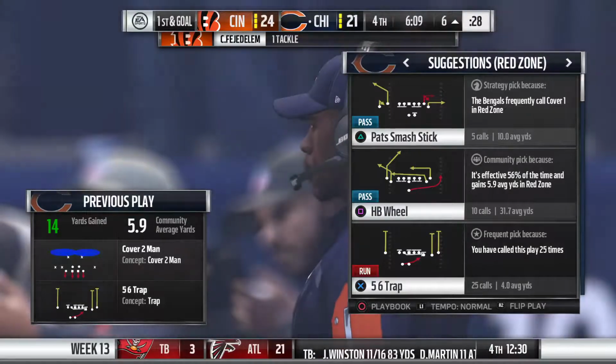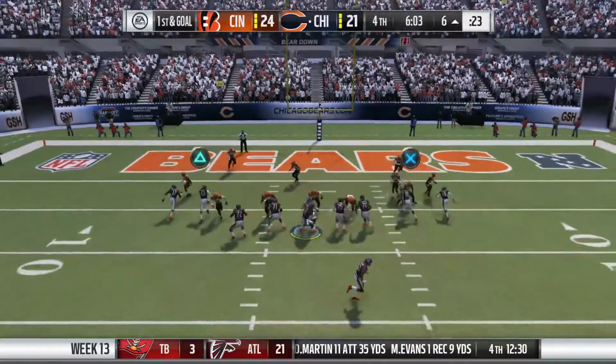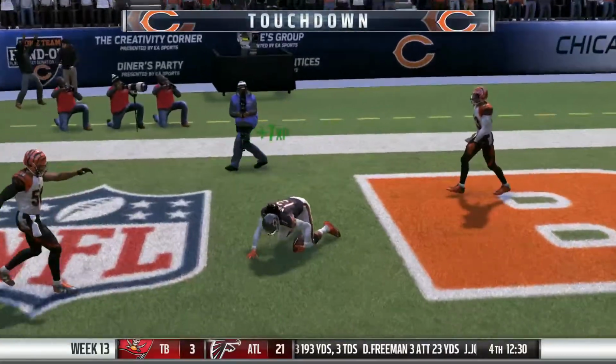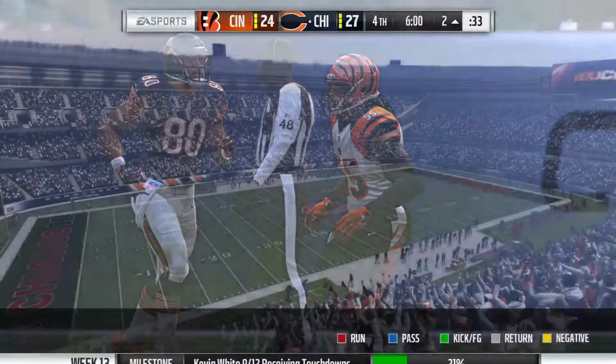I think he knew right away that he wasn't going to get to his primary guy. I think he read that as soon as he got to the line of scrimmage, knew where the pressure was going to come from, and said, I know how to beat that. Got his man, and it's caught for a Chicago touchdown. Kevin White, his 2nd touchdown of the game.